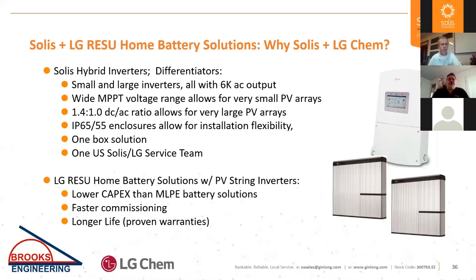You really can do as many as 5 modules, 300 watt, let's say, on one inverter, and get a very tiny little system. Low CapEx. Much lower than the MLPE battery solutions that you see out there. Faster commissioning and proven warranties.